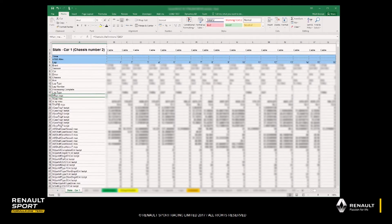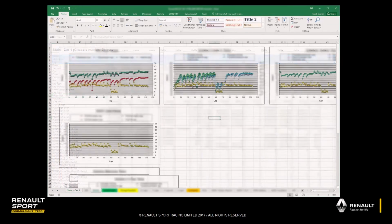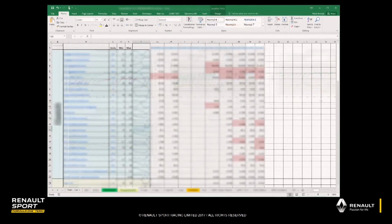And the good thing with this is all that we have to worry about is pumping out the data, and then the users can create their visualizations that they want based on their role. So, for example, a race strategist is interested in different things from a performance engineer.